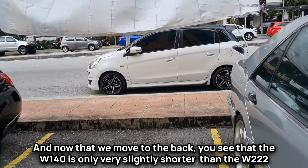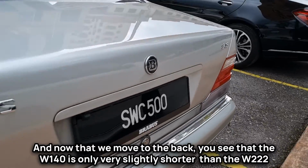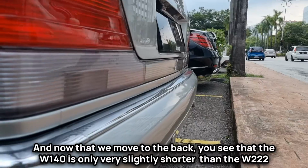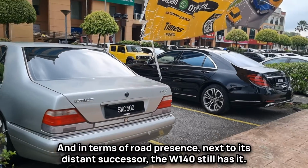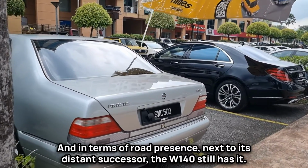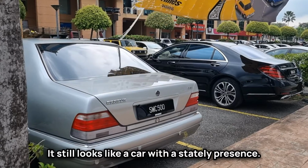And now that we move to the back, you see that the 140 is only very slightly shorter than the 222. And in terms of road presence, next to its distant successor, the 140 still has it. It still looks like a car with a stately presence.